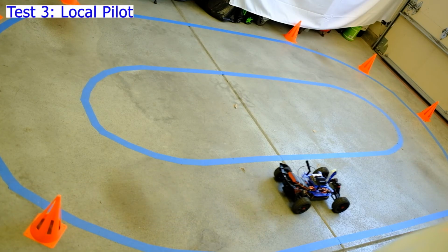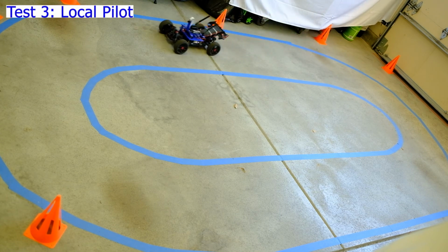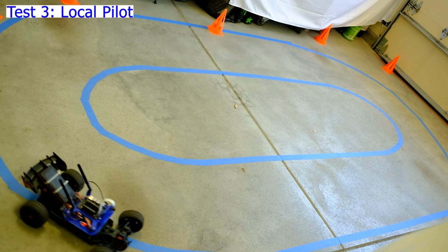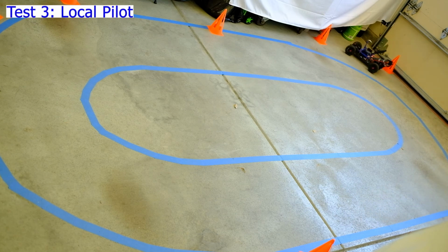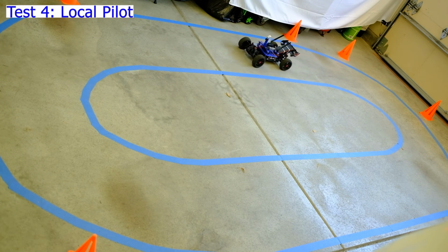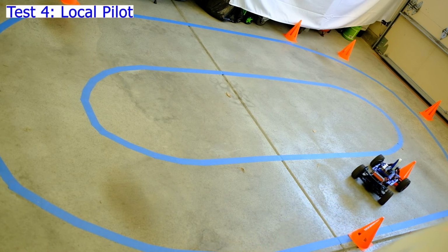So in this next test, I'm using the TensorFlow Lite model. This is a lighter version of the TensorFlow modeling, which actually allows for faster inferencing on a small computer board. This gave the car much faster and better control of steering.